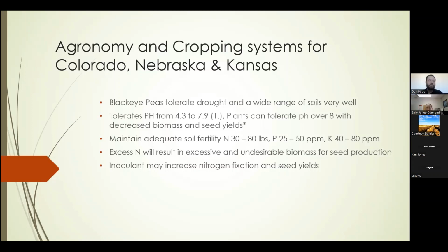As far as the irrigated acre, ideally we want to soil test and see what our residual nitrogen is, and we might add another 30 or 40 pounds of nitrogen to get up to an 80-pound total for the crop. We want to be careful about putting on excess nitrogen because this will basically just produce undesirable biomass when we're talking about seed production, where harvest becomes more difficult because we have too much plant matter, and it does not increase your seed yield by having that additional plant matter.